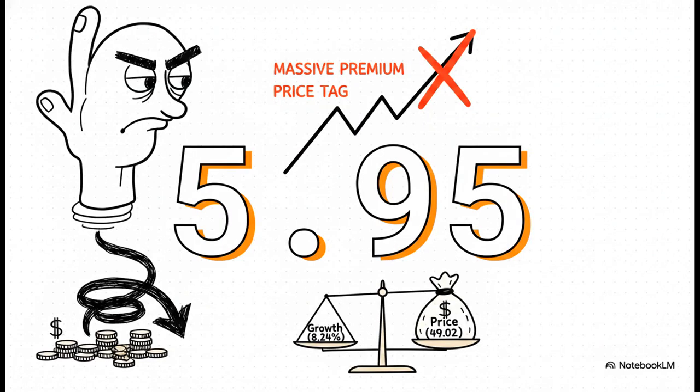But here is where Peter Lynch is definitely raising an eyebrow. Assuming that industry average growth rate of 8.24%, Gentherm's sky-high PE ratio of 49.02 gives us a PEG ratio of roughly 5.95. That is well above Lynch's ideal target of 1. Remember, a PEG ratio divides the price to earnings by the growth rate to tell us if we're overpaying for that growth. At nearly 6, Lynch would absolutely argue you are paying a massive premium. The growth is there, for sure, but the price tag is exorbitant.